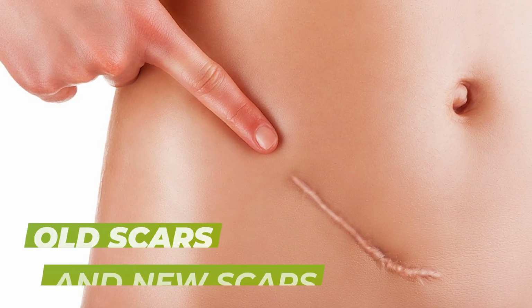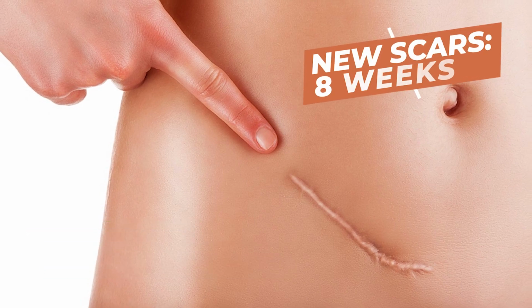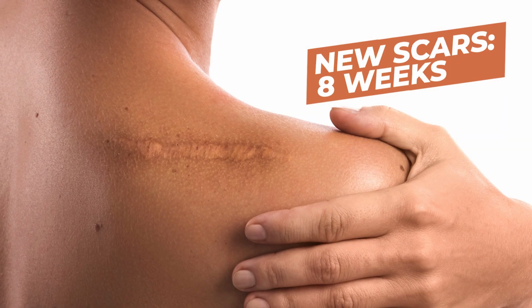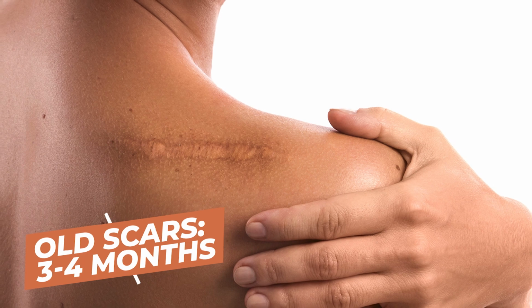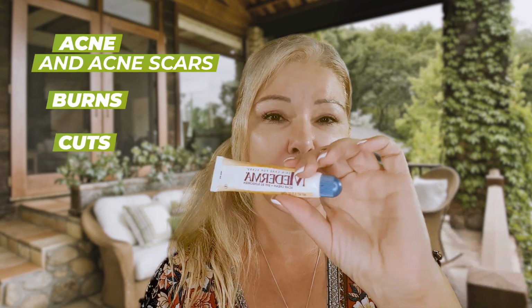You can use this for old scars and for new scars. For new scars, it's recommended that you use it for 8 weeks. And then for older scars, you need to use it for 3 to 4 months. So you need a longer treatment period. An interesting thing about the active ingredients, it actually has onion bulb extract, which I thought was really cool. It's also really good for acne scars, after surgery, for burns, for cuts, for all kinds of different things. So this might be a nice thing to have on hand in your kitchen, in your bathroom.